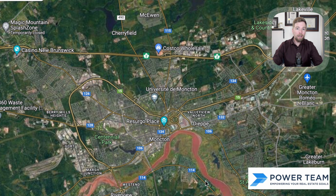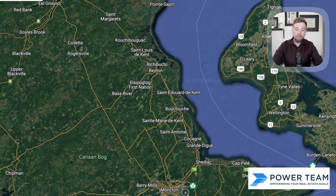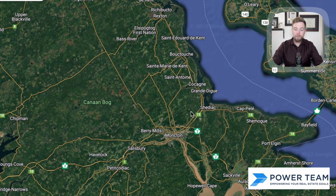So before we dive in, I do want to describe that the Greater Moncton area is comprised of three cities, Moncton, Dieppe, and Riverview, bordered on the Petitcodiac. Now, we are a small city, about 21 kilometers end to end. We are very close in proximity to the Atlantic Ocean, more specifically the vacation city of Shediac. We are just down the road from St. John, as well as our capital city, Fredericton.